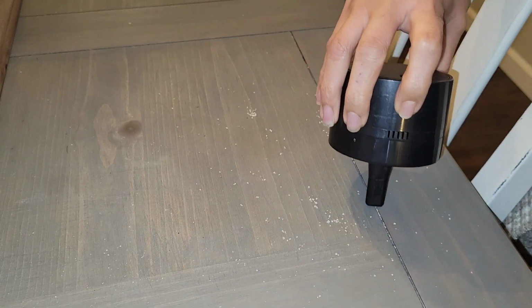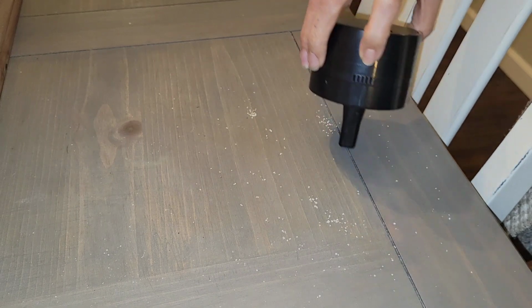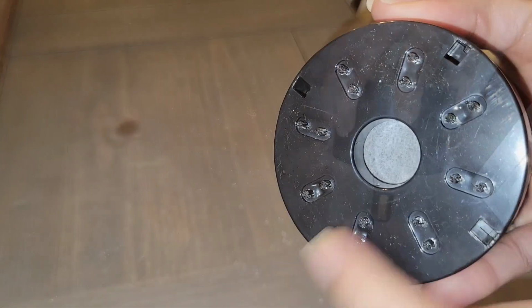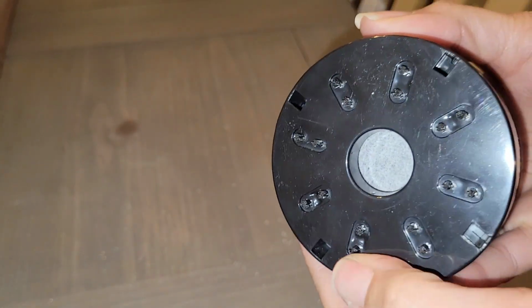I could see myself using this on a lot of our different tables because a lot of them do have these crumb catcher designs. The bottom doesn't actually make contact with the table because of these little flexible things, so I think that's why it has trouble picking things up.